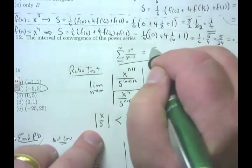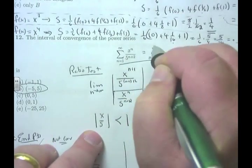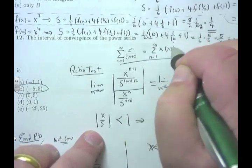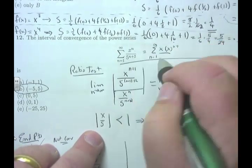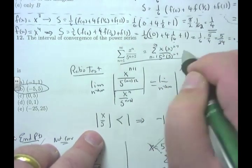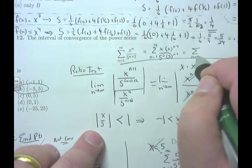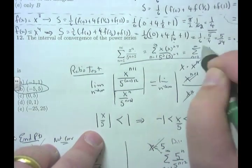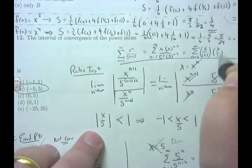This will be the sum as n goes from 1 to infinity. I can pull off 1 x, and that'll be x to the n minus 1. I can pull off 3 fives, 5 cubed, and that'll be 5 to the n minus 1. That gives me the sum as n goes from 1 to infinity of x over 125 times x over 5 to the n minus 1.